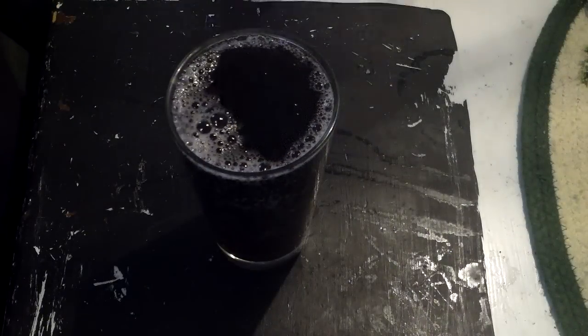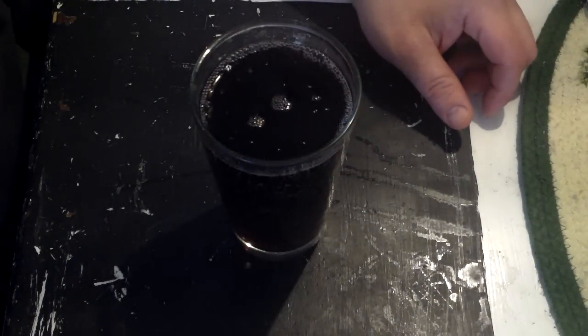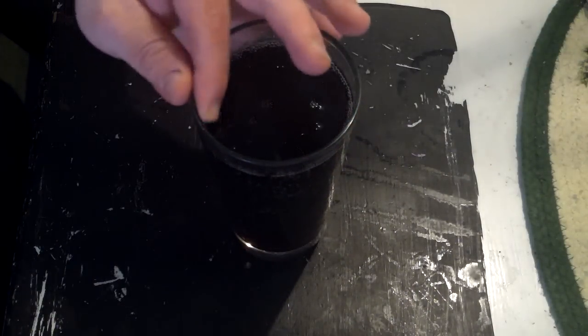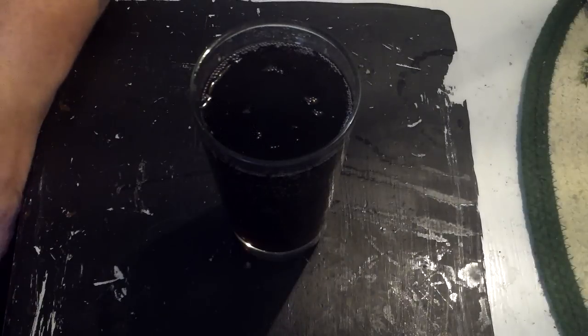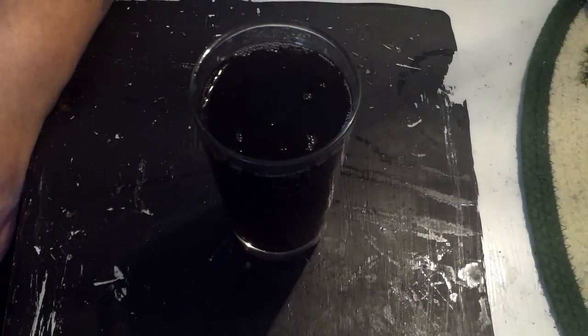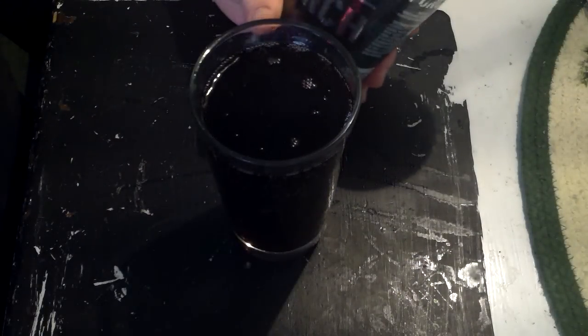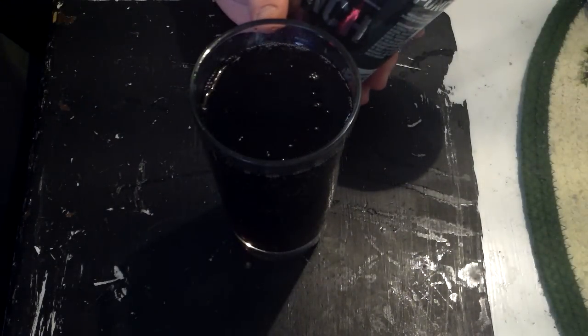Smells delicious. Well, that's a lot better than Four Loko. Gotta say that. I like Mike's Hard Lemonade, so that's the only reason I bought this.